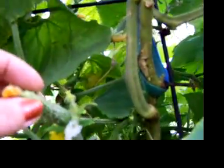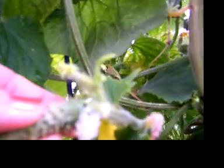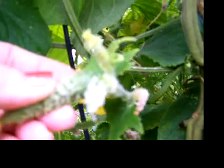Here's another problem. This one here. Here's some of this. There's another hole, and there's what's come out of the cucumber. And he's probably down in there. I see him. So if anyone out there knows how to get rid of these things, please let me know.